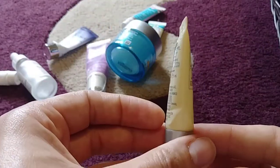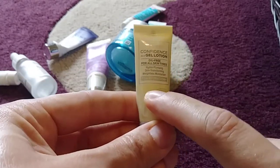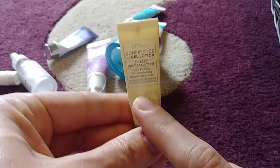This was a 100 point perk at Sephora. You only get a tiny little bit, but I knew already that I loved it, so I used my points on this.